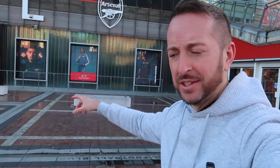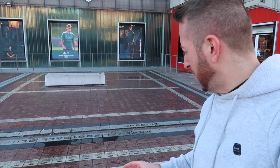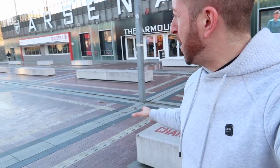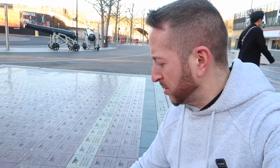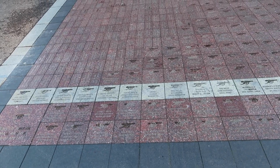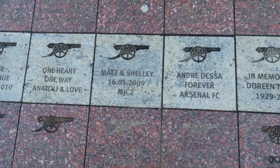I've got a feeling we're going to be stopping quite a lot on this tour because there's so much going on already right outside the Armoury. You've got this Charlie George bench here, former Arsenal players. It says 179 appearances, 49 goals. The bench, there's loads of benches around here, so I'm guessing they're all named after players. But also fans. We see this a lot around football grounds. You can buy a tile or a brick, normally as part of the paving or brickwork around the ground. That's not necessarily unique to Arsenal. Let's have a little wander around these benches.